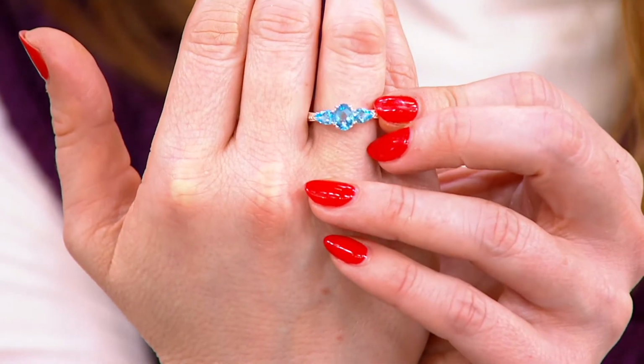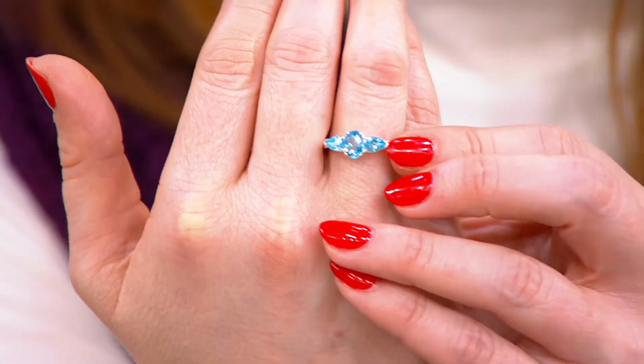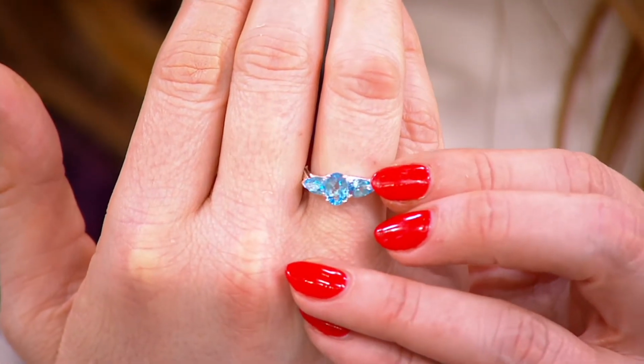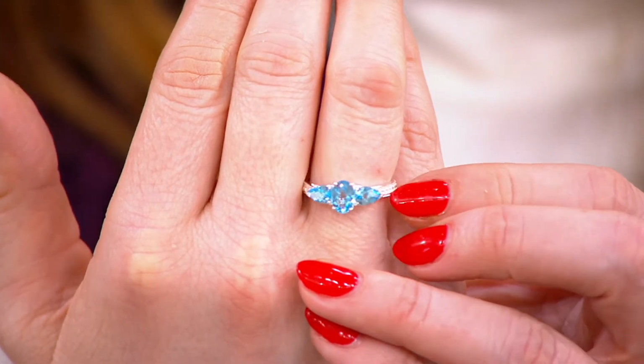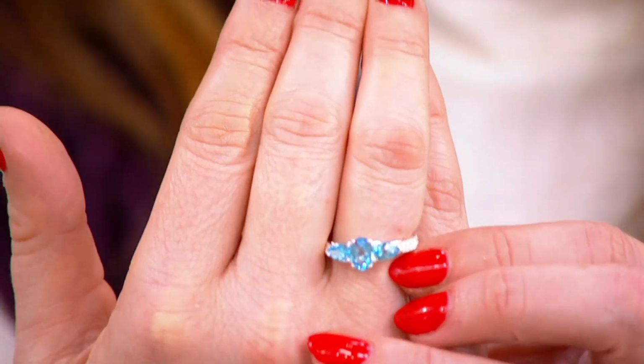Look at that presence. Look how it just pops off of my finger. I am wearing it here in the Swiss blue topaz. Absolutely beautiful, but only $500 in that blue topaz. Let me show you the other gemstones first, and then I'm going to invite in Eve Harborn.